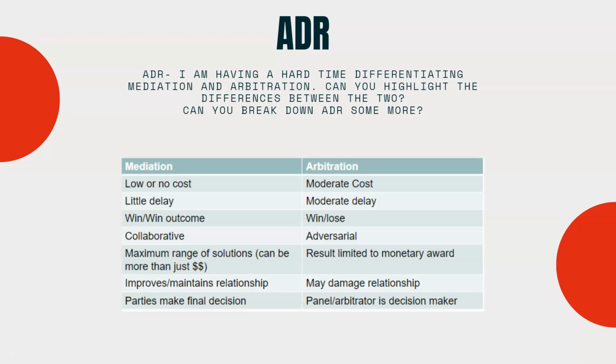The first question I get asked is around alternative dispute resolution. Students sometimes have a difficult time distinguishing between mediation and arbitration. Now, negotiation is kind of the easy part, right? That's where we are just negotiating, maybe it's a term of a contract or maybe it's a price point of something. There's not a lot of formality to it. So I'm going to break down mediation and arbitration.